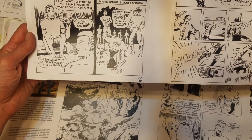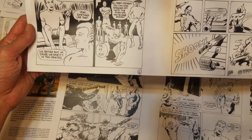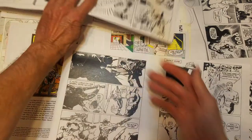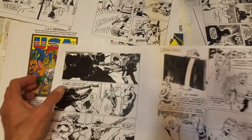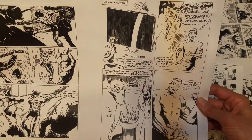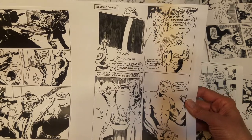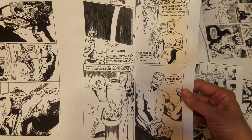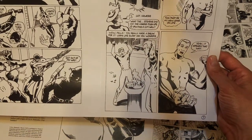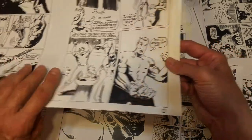Physical training and exercise. All right, Stevens, you can stop showing up with the push-ups. You've done enough. 98, 99, 100. The obstacle course. Boom. There's Sergeant Hawkins there. What the? Stevens did one-handed push-ups and vaulting a 12-foot wall? Something's weird and wonderful happening to me. This must be my new lease on life. Wow, Phil, you really made a break for it. Looks like sleep did you wonders. Yeah, appears that way.